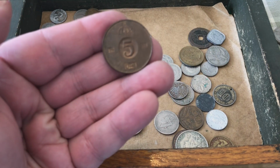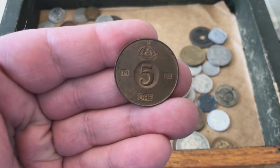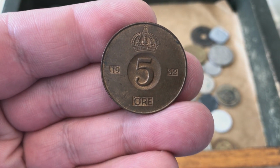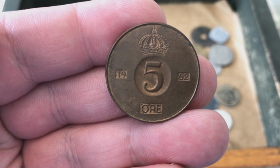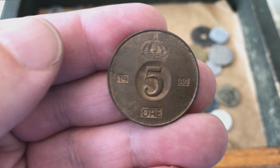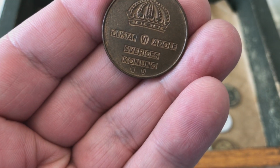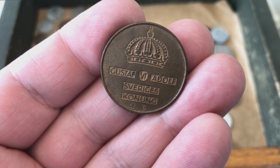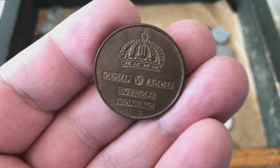So this coin has a 5 on it, and let's see if we can find the year for it. It says 1962 on it. It does have ORE written, O-R-E, which I think is probably from Ireland, maybe. I don't know. If anyone knows, let me know. Gustav Adolf Services Koning. Not sure. If anyone has any idea, leave a note down below in the comments.